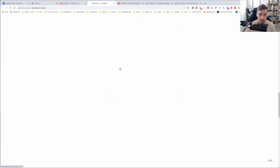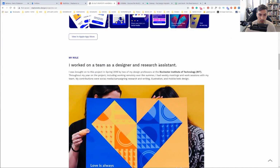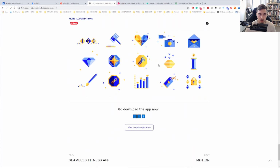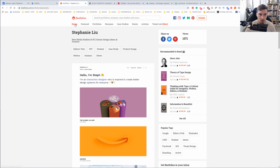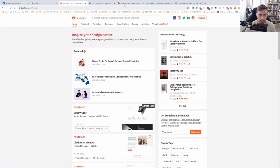I like this. That's kind of a cool design. Let's suss them out. Yeah, beautiful work. App design, some branding, illustration stuff. Really, really cool. So that's bestportfolios.com, and there's heaps of talented designers on here for your inspiration.